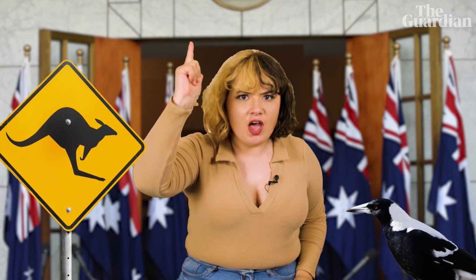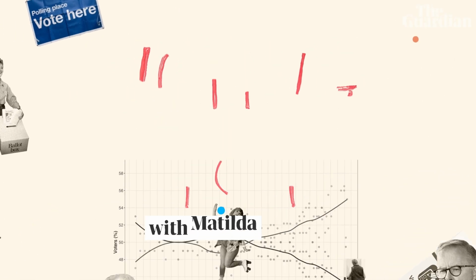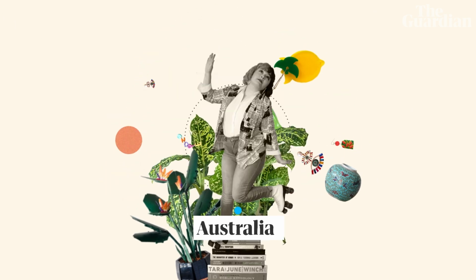The election is fast approaching and soon you'll be heading to the polls and exercising your civic duty as a member of one of the world's mostly functioning democracies. It's an honour, but also kind of really confusing and daunting. So here's your field guide to getting your ballot in and surviving election day. It's Voting 101 for 2022 with Matilda Boseley from The Guardian, Australia.